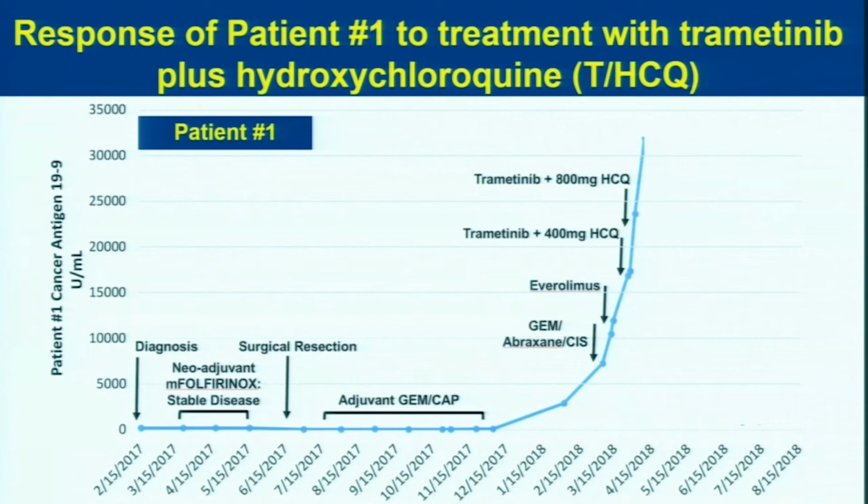And so he agreed to do so, and so we started out with a full dose of this drug called trametinib and 400 milligrams per day of hydroxychloroquine. You can see here that the initial effect was no response.